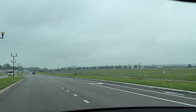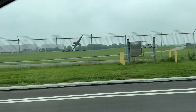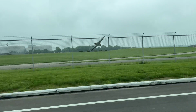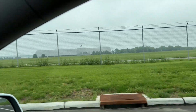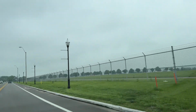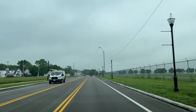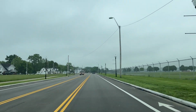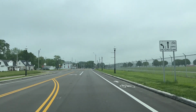We're getting close to the museum. You can see the decoration out there. Looks like a F-104 Starfighter. And over there is the museum. We're going to be turning in here in just a minute. It's right at the edge of Wright-Patterson Air Force Base.